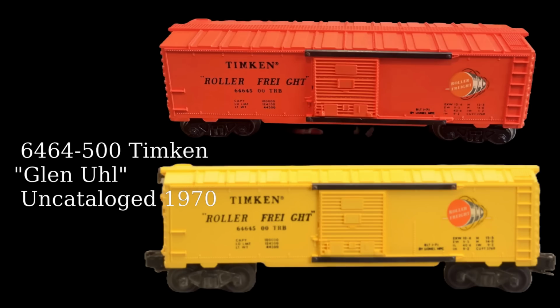At number 4, we actually have 2 cars, but they are related in such a way that they merit a single listing in our countdown. These are the number 6464-500 Timken boxcars produced in 1970. Nearly identical to late post-war cars, the original boxes must be included to be considered mint condition. The 2 cars, one in orange and a slightly more valuable variation made in yellow, were produced exclusively for Ohio train dealer Glen Ull. Approximately 1,300 of the orange cars were made and some 500 of the yellow versions. The orange version is listed at $319, while the yellow comes in at $358.